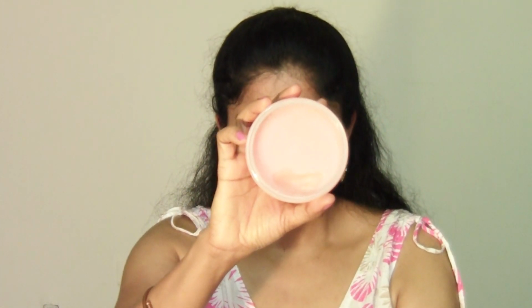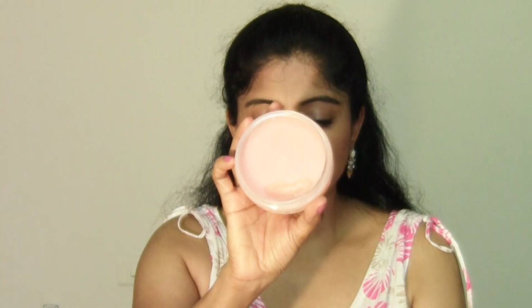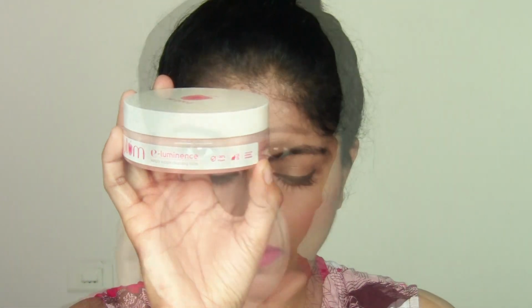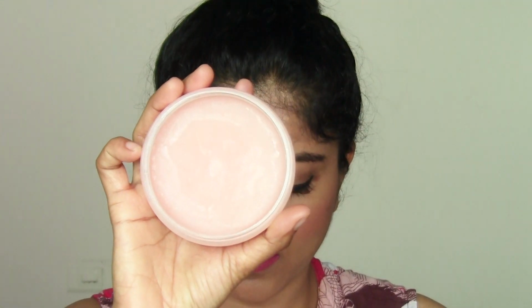The next product is this E-Luminence Simply Supple Cleansing Balm. This is for all skin types. It's a non-drying cleanser. It leaves skin really soft. I'm just going to insert a video of me using this. It melts away the most difficult of makeups very easily. This balm really works like coconut oil or any other oil for me, and it really melts away the toughest of makeups. This contains vitamin E and plant waxes that really make your skin smooth. It really deep cleans the pores and gives a really fresh feeling.